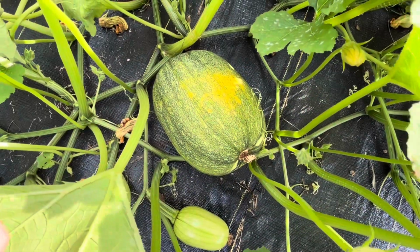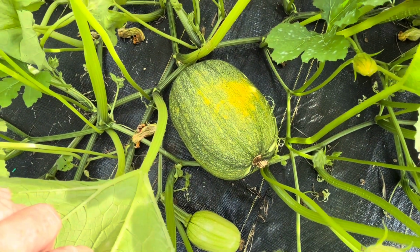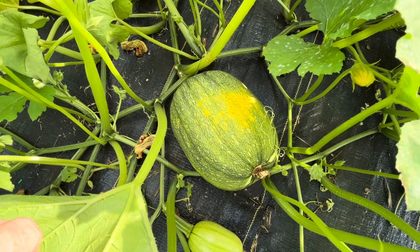Pumpkins. This is another food I grow for my chickens. I also grow a few of them for myself, but in the winter, I pull them out of my root cellar, and once a week I cut it in half and give them a pumpkin to eat.